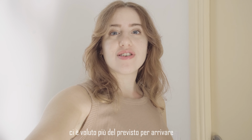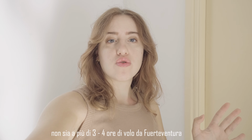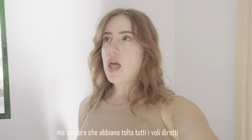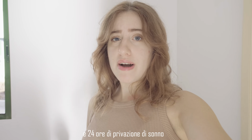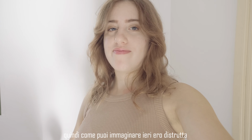It took so long to arrive here, even though I live in Italy, and from Italy to Fuerteventura it's usually no more than three and a half hours by plane. Pretty easy ride, pretty fast, but apparently they cancelled any direct flights from Italy. So after two flights, a 10-hour layover and 24 hours of sleep deprivation, I finally managed to be here. As you can imagine, yesterday I was completely dead.